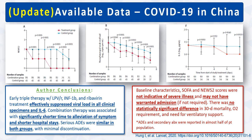The IL-6 concentration in the combination group was significantly lower than in the control group on days 2, 6, and 8. The authors concluded that early triple therapy with Kaletra, interferon beta, and ribavirin treatment effectively suppressed viral load in all clinical specimens and IL-6. Combination therapy was associated with significantly shorter time to alleviation of symptoms and shorter hospital stays. Serious adverse drug events were similar in both groups with minimal discontinuation.